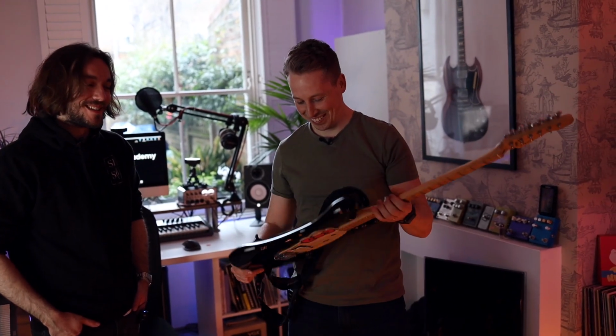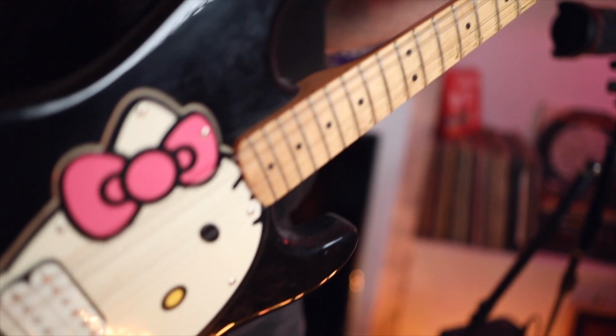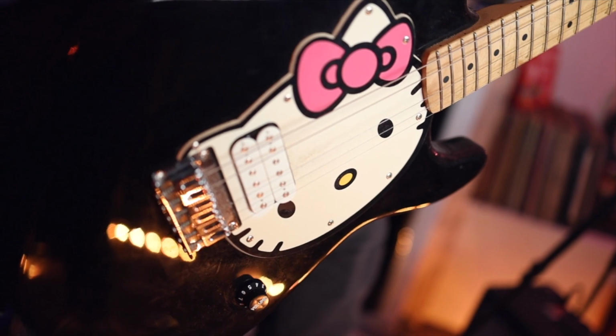And this one, that's not mine. But I love it. And they're getting expensive, those. It's a great guitar. It's really light. It's got one pickup. It's all you need. Yeah. That does what it says on the tin. It's all you need. Hello, Kitty.